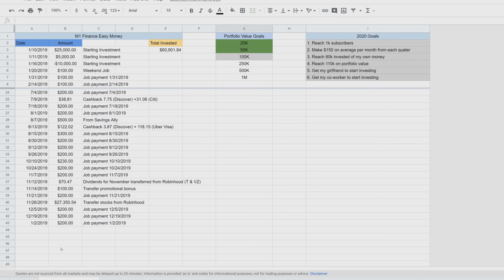So let's get started. The first thing on the agenda is how much have we deposited into the portfolio last week. For us, we only deposited $200 on January 2nd, so that brings our total invested to $60,901.84 of the total amount of money that we've invested into that portfolio. This doesn't include dividends or capital appreciation, and those $200 that I deposited are trying to reach goal 3. We're trying to reach $80,000 of money that we're investing into the portfolio, and I might actually end up investing a lot more than $200 in the following pay period. And yeah, that's really all we did for this past week. Nothing much, just the $200.